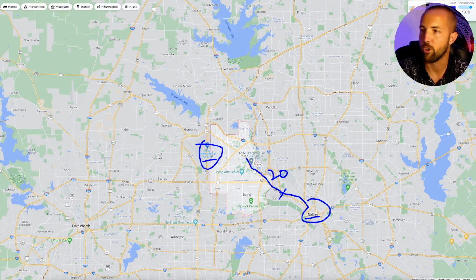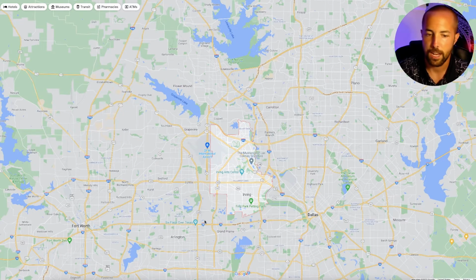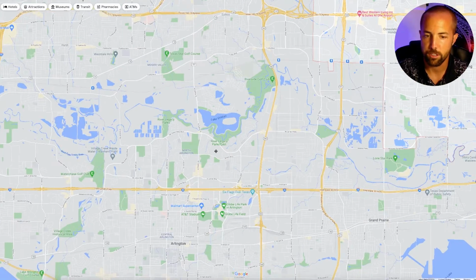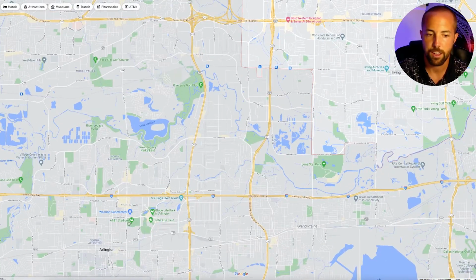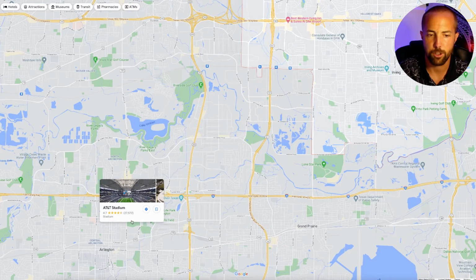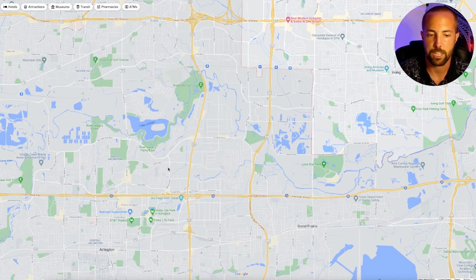Now, if you're thinking about going to a Cowboy game, of course, that's going to be right over here at AT&T Stadium. So hop, skip, and a jump away from where the boys are playing. Let's see if that'll load. Yep. So yeah, listen, if you haven't been to a Cowboy game, you gotta go. You gotta check it out. This is Jerry World right here. It's quite a structure in there, and so you'll definitely want to check that out.